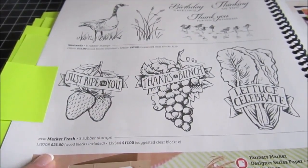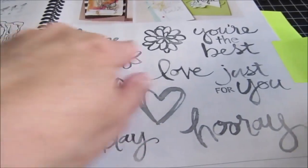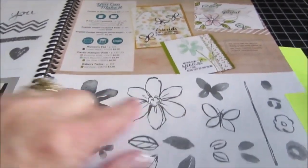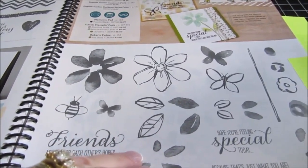Market Fresh is new. Thanks a Bunch. Let Us Celebrate. Love it. Watercolor Words. Love, love, love this stamp set. Love the stamp set. I will be getting this one on my order. Garden in Bloom. It coordinates with the English Garden Designer Series paper.